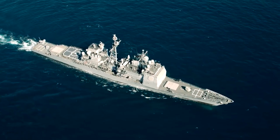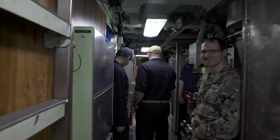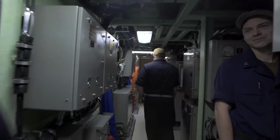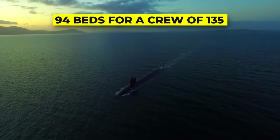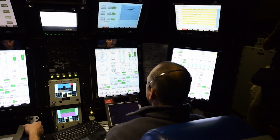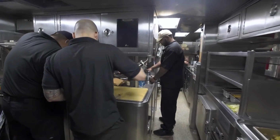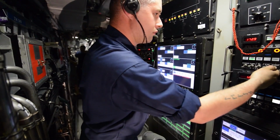Unlike their naval counterparts on surface ships, submariners do not even get their own beds, as there is simply not enough room for each crew member to have a unique bed. For example, the Virginia-class submarine only has 94 beds for its crew of 135 members. The crew must therefore rotate in and out, with some members on duty and others taking their chance for sleep in the downtime. Each sailor has an 8-hour shift of duty.